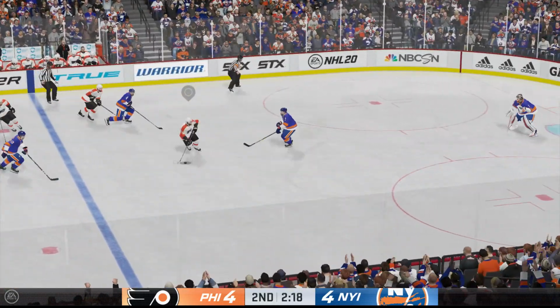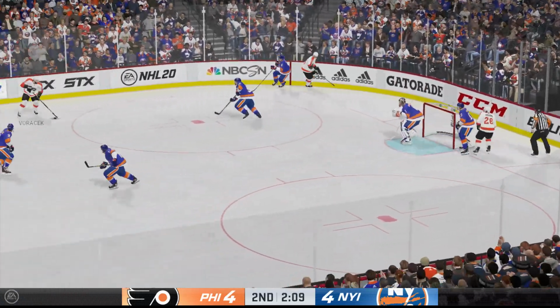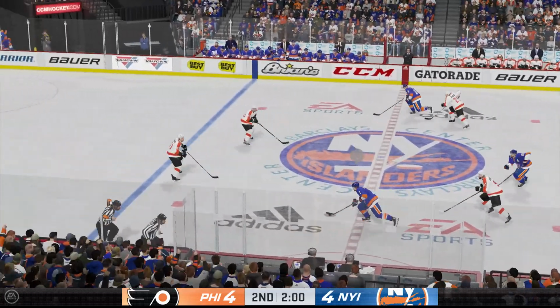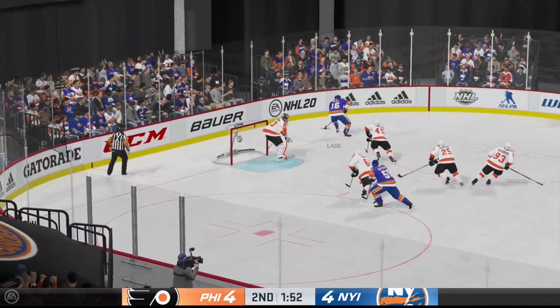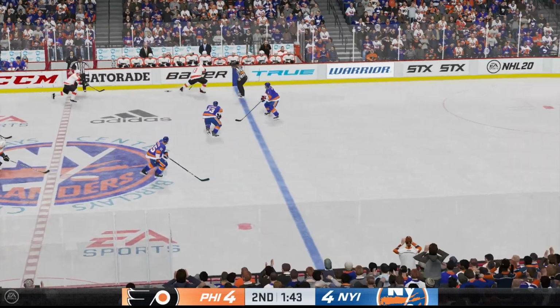Moves it quickly over to Giroux. Lets it go, and a great save. Well-positioned save, and he has the rebound over in the corner. Here they come on the attack. Wrist one in close! Denied by the goaltender. Yeah, he got out tight to him, James. There's nowhere for that puck to go.